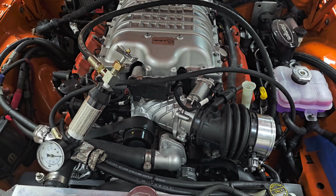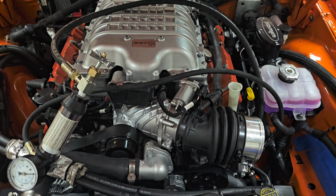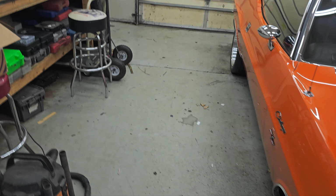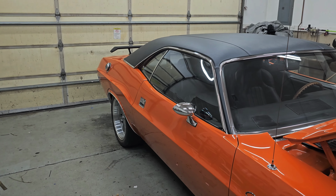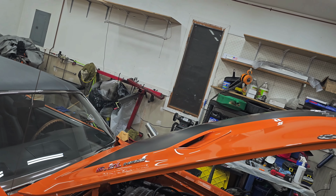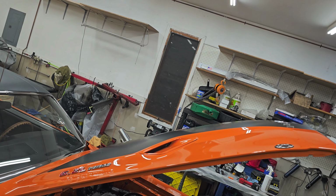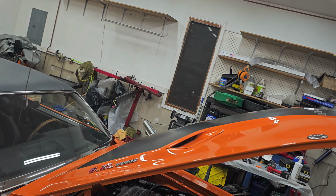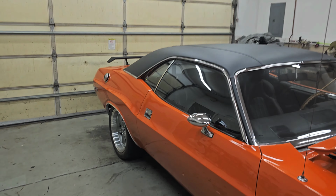Alright, so, fellow Mopar degenerates, I'm basically on the last stage of getting this car ready for cruising season. So, got all my glass in, hood emblem installed. Took me 3 tries, but finally got it installed right. That is one big ass detail. Do not recommend doing on your own if you're not good at that stuff. I am not.